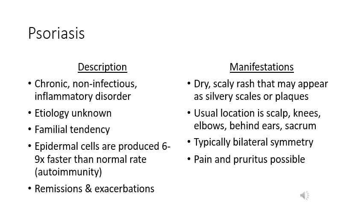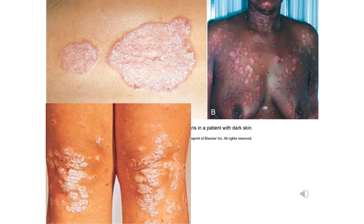So a dry scaly rash, with silvery scales or plaques. You'll see them typically on the scalp, in the hair, the knees and the elbows, behind the ears, and the sacrum. Those are the most common areas for psoriasis. Typically you'll have bilateral symmetry, so they would be on both knees or both elbows. Pain and itching, of course, is common, especially the pruritus. Here are some pictures of what the psoriasis and those plaques look like, and you can see on the knees where a few of them look like they are bleeding a little bit and have broken open. And of course you can see psoriasis on a dark skinned individual as well.